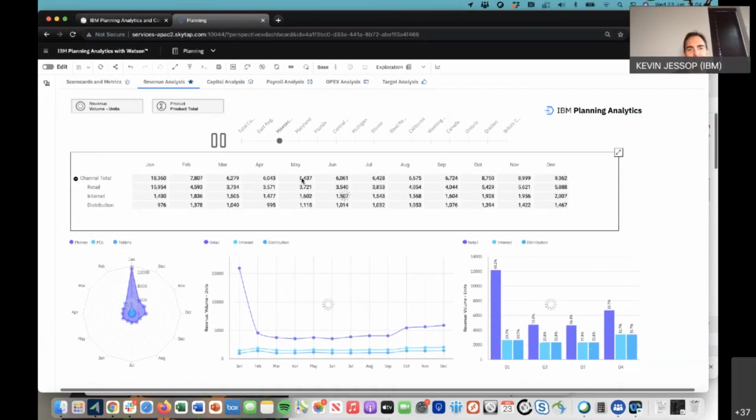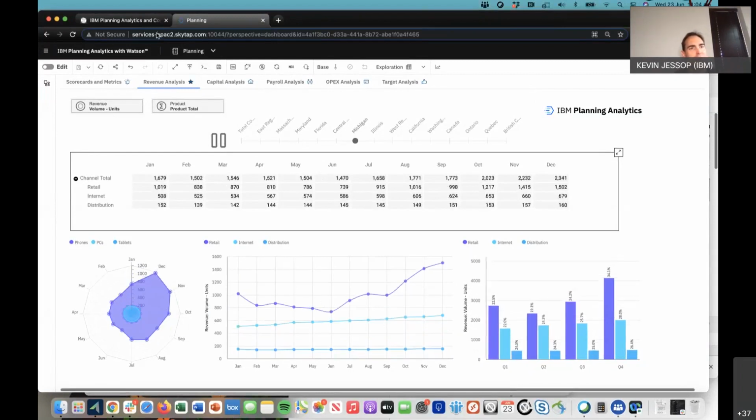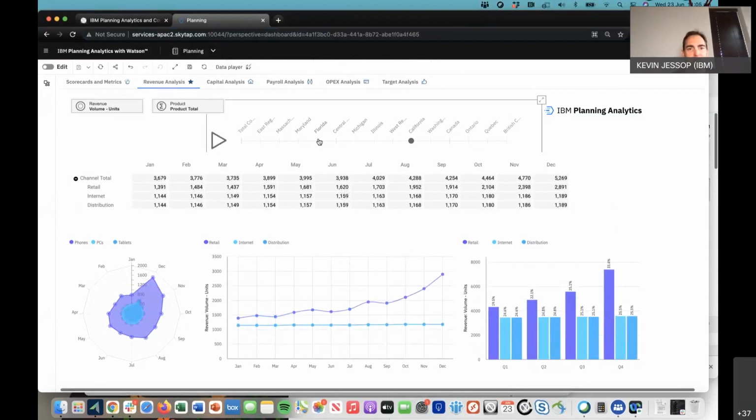What we're currently looking at here is our SaaS offering. This one's actually hosted out of APAC 2, which is in Singapore, and I'm sitting in Sydney, so you can see the performance is pretty good over wide area networks. So what I'm going to do is pause that. We're going to update Florida.